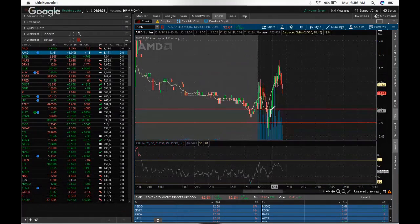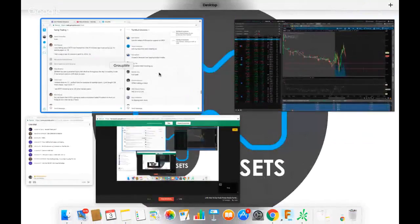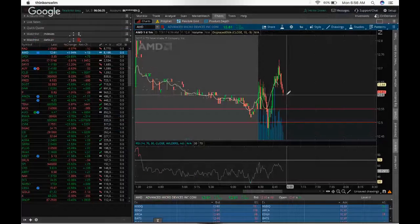And then once it started trending up, I bought in at $12.50, and I was planning to sell around $12.75 to $12.80, and that's what I called out within the TechBot Solutions group. But it doesn't look like it might actually hit that. It looks like it now has a support at $12.60. So that's what I would like to see.